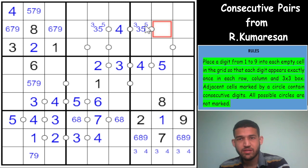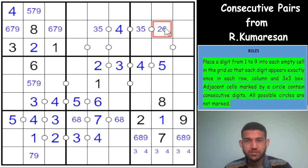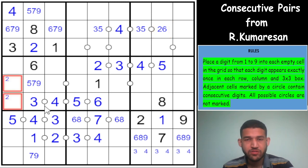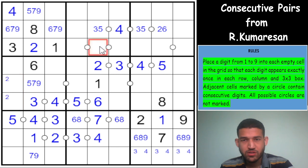And which means this cell, let me remove the corners from here. This is 3, 4, 5, 6 or 5, 4, 3, 2. This is the only option. Okay, 2 in column 1 has to be in one of these cells. Okay, now let's look at this dot. It can't contain 1, 2, 4, 6 and 7. So this would be 3, 5, 8, 9. 3 is eliminated and 9 also can be easily eliminated.